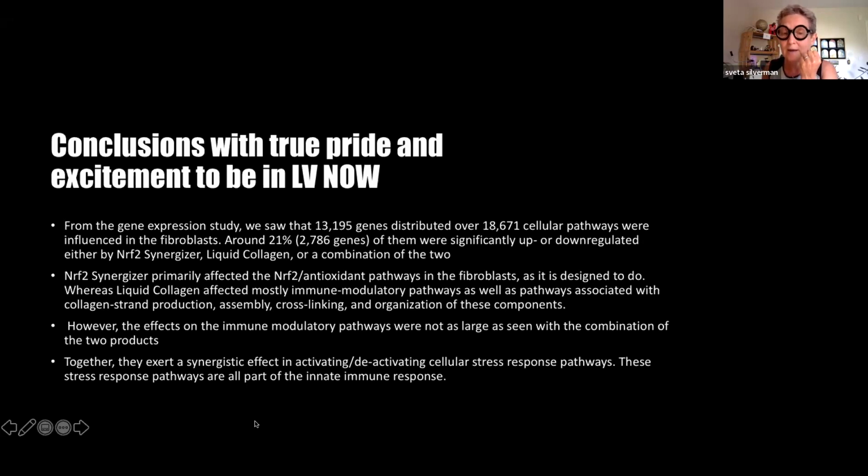And again, we cannot upregulate the immune system. We can only balance it. We can only tune it up to normality. You don't want to upregulate or boost your immune system. You want to calm it down. You want to bring it to normal.